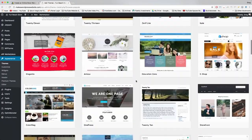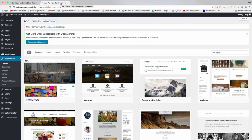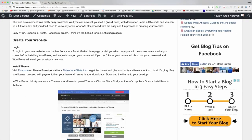So that's why I'm recommending a theme that I know we can make a great website with and, you know, have it stand out right away from the pack. Then let's follow the guide and let's get Flatsome. So what we're going to do is buy Flatsome and then download it to your desktop so that you own it and you have it. You can do what you want with it. And then we're going to upload it to WordPress so that your site can wear that theme and use that look.